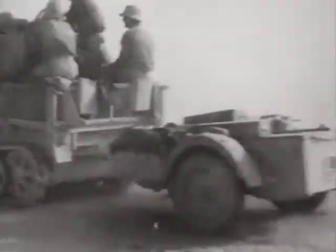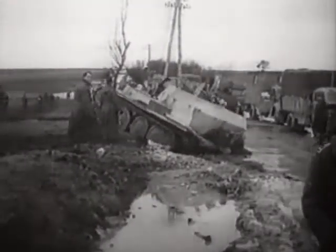Other than this modification, the DMAG remained otherwise unchanged, being produced by a variety of industrial concerns until production was halted in 1944, by which time 610 had been produced. It was to serve in all theatres and saw action until the end of the war.